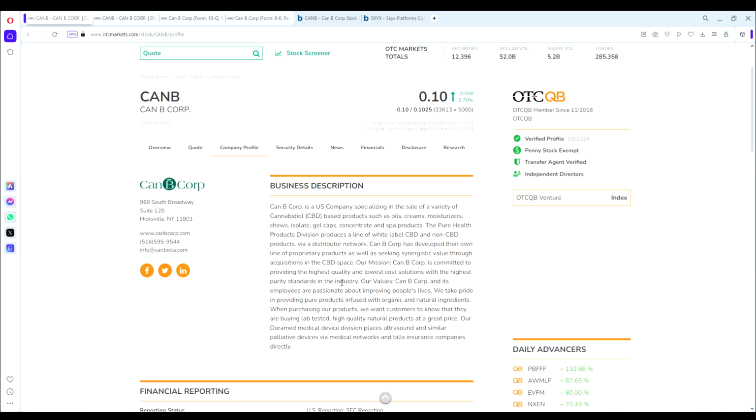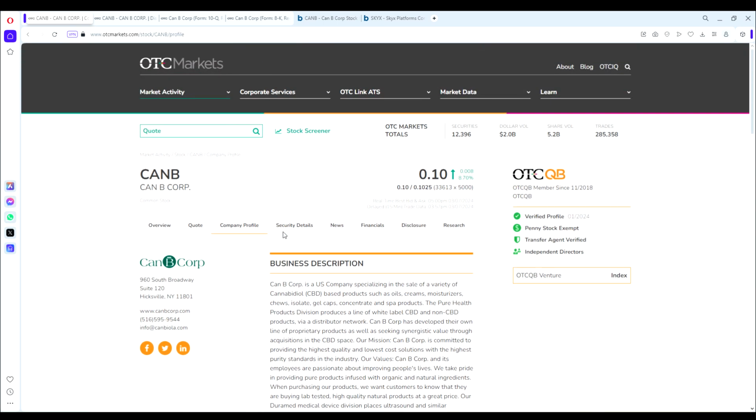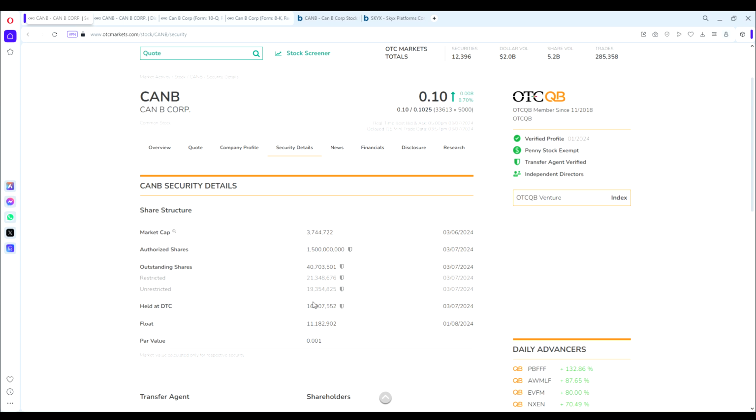But let's just take a quick overview on what this company is, right? We want to look at the share structure, as always. Very tight float on this one. Only 16 million shares here held at DTC. That's a fantastic float. Amazing share structure here. Only 16 million shares held in the DTC, guys.